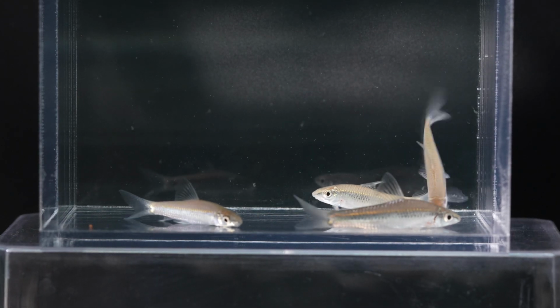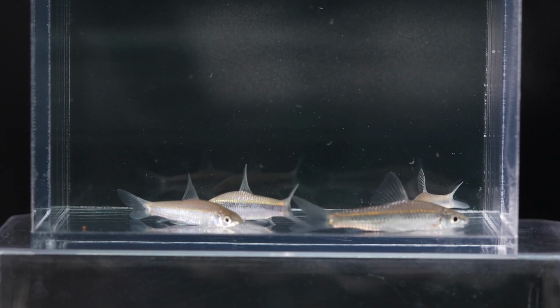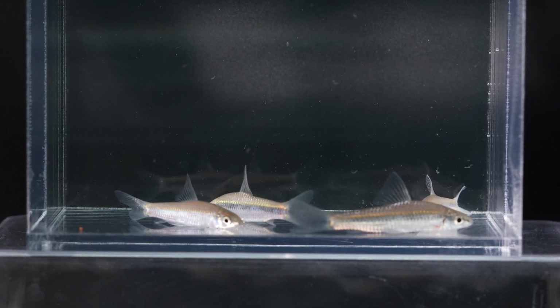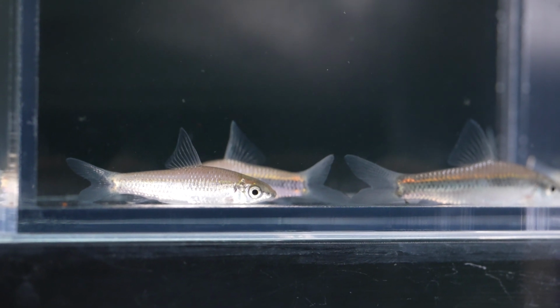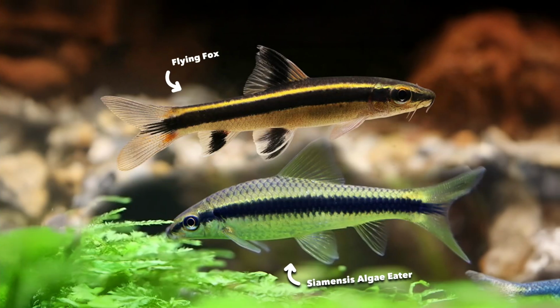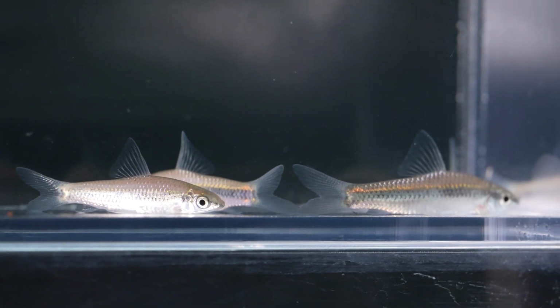I've had flying foxes and the Siamensis, and I've never seen any issues. So I think it's a little nitpicky. They're both great fish, and you can put them together. All these come from Thailand, and they come from the same streams, so they get mixed up quite a bit. You get some Siamensis with a little black spot at the tail end. Same thing with flying fox. That means they're hybridized. You just get a little variation in colors and patterns depending on where they catch them in the rivers. Don't worry about it.